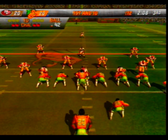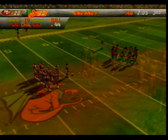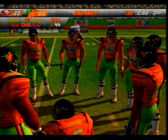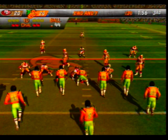Let's go. He hands it on. Avery is there on the stop at the 44-yard line. Number 20 takes advantage of a little daylight, picks up 3 yards. Two minutes left in the quarter. Ball on the 44-yard line.